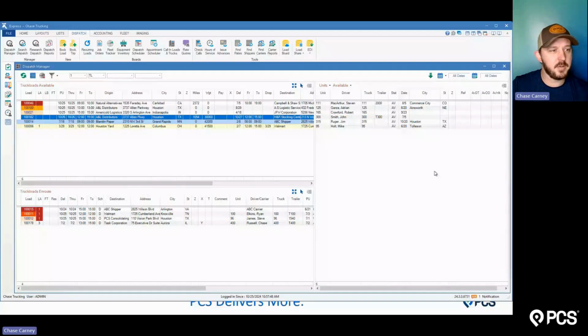So let me go ahead and share my screen here. We're going to end up on our dispatch manager, the main screen where we're keeping track of all of our loads. We're going to focus on this top portion here where I've got my available loads. I've got this load here, 100182, picking up in Houston, Texas. I've also got a driver over here in Houston, Texas, who is available.